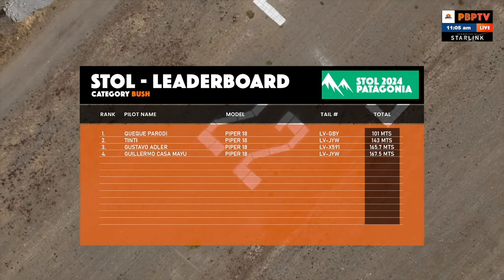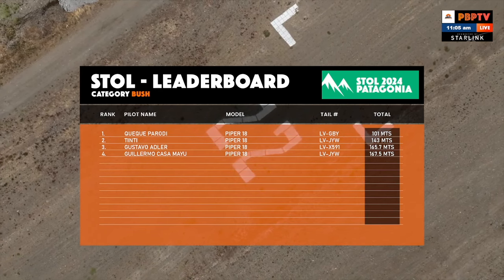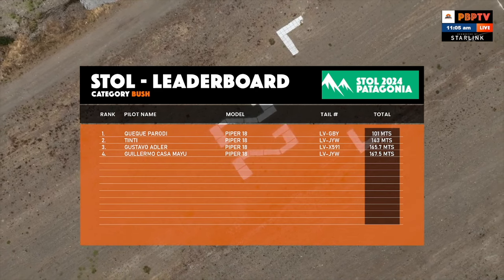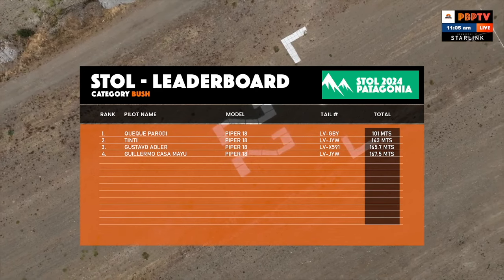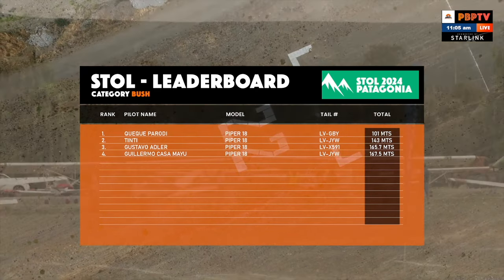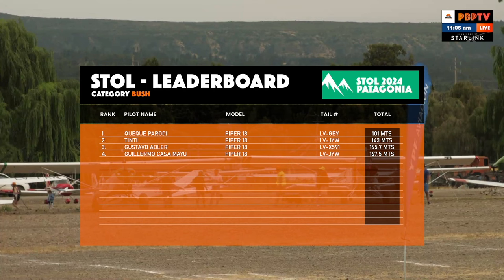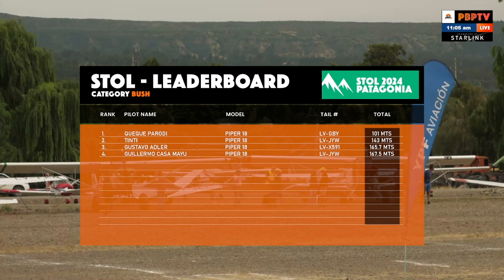So there we have the leaderboard. I talked to each of the guys with the Skywagons yesterday, and they all have fascinating stories about how they acquired their airplanes. One fellow bought his in Texas, flew it to Alaska, and then turned around and flew it here, in about two months' time. We've got the leaderboard up there, so it's confirmed. Kike is number one, by over 40 meters shorter than the number two pilot, Tinte in his PA-18. That's in the Bush category. And I think that's going to be your tightest group.